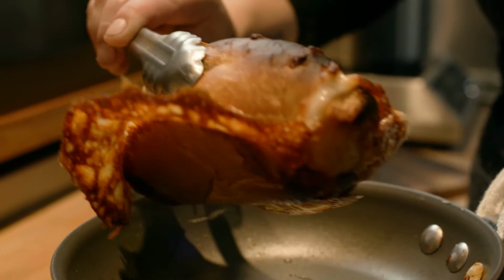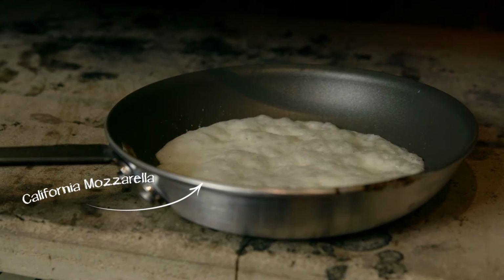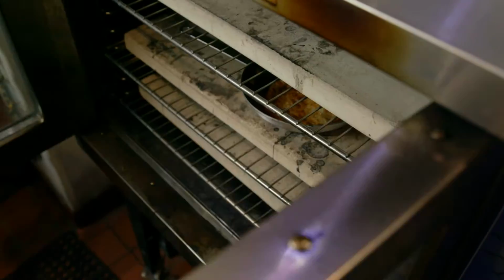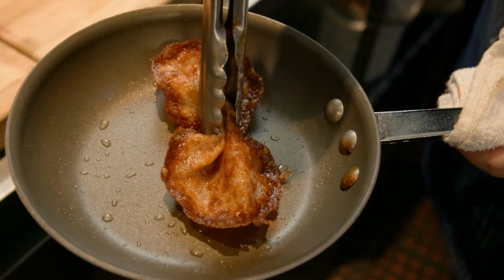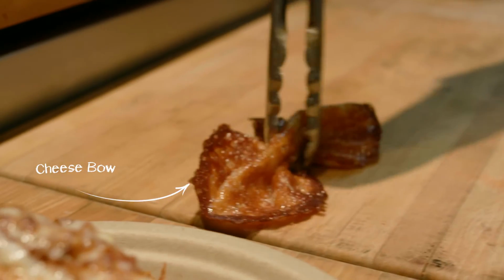And then one day I just made my own pan full of our pre-shredded mozzarella that we use on our pizzas and our meatball sandwich and fried it. And then I pinched it and I was like, look, Celeste, I made a bow, it's so cute. And she was like, yeah, we'll just do that forever now.